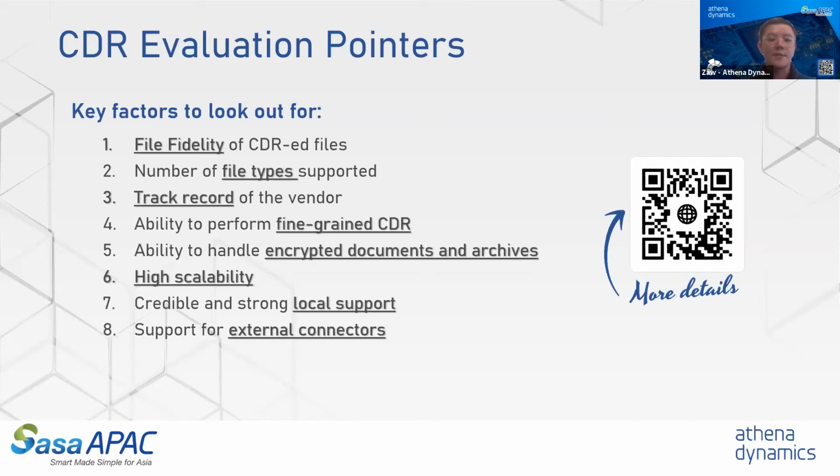For the last point, the support for external connectors. This is also very important because these days no system can stay alone. We need to have connectors to other systems. Our connection to EasiShare is one of the best examples. We have the REST API that allows any other system to come in, clean the file, and get back the clean file. So we support various external connectors and APIs, and even if you need to connect it to your sandbox or other solutions, you can also do so.